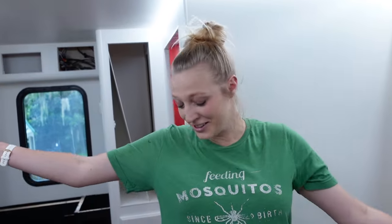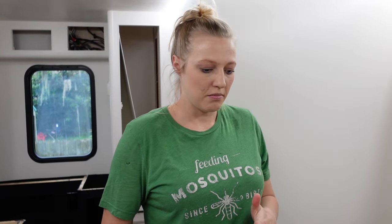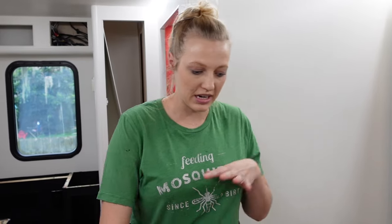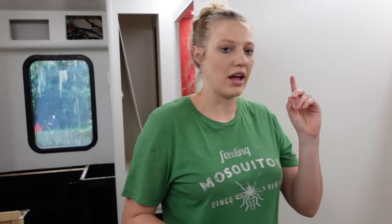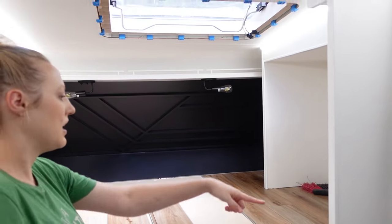All right, so these are the floors. We're really pleased with them. I wanted to show you how we put them in, because it was a couple hours over 3 days that we did this. We did the main floor, the slide out, and then a section in here. This is the bedroom area in the closet.